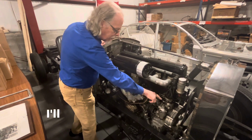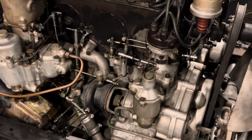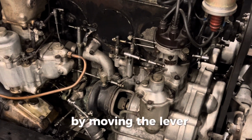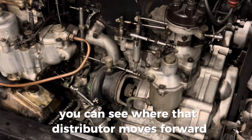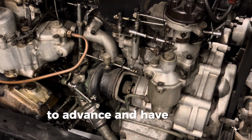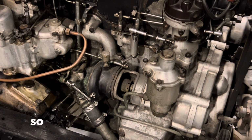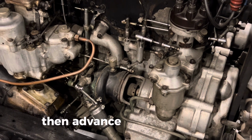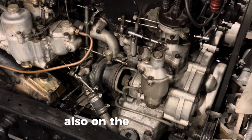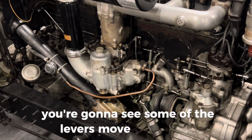carburetor's throttle. I'll show you the distributor advance first. By moving the lever, you can see where that distributor moves forward to advance and have added horsepower on load or retard. So we learned to start it on retard and then advance it as we need it. Also on the carburetor, you're going to see some of the levers move for throttle.